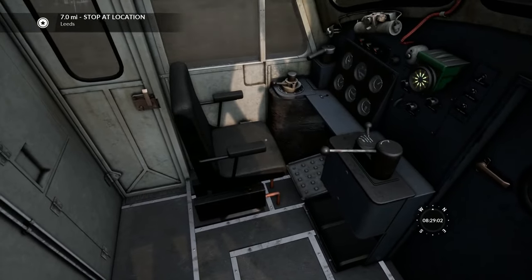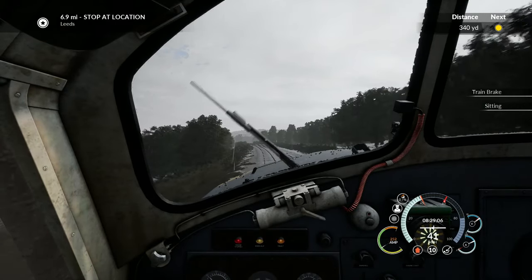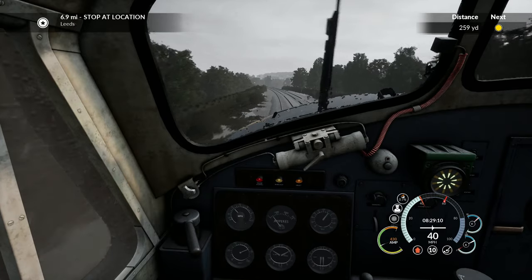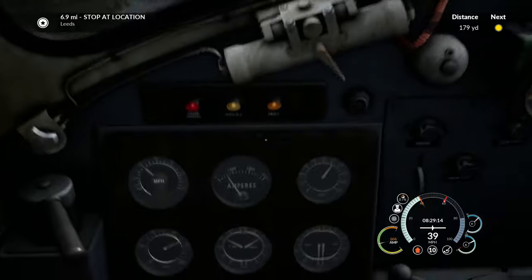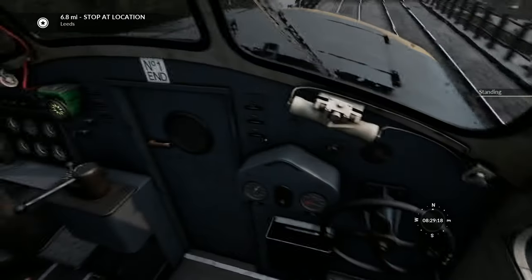I might be in another loco. I swear there's a... Oh, interesting. Check that out. Right, throttle is on right now. We are making amps. There's the amps right there. Ready? Check it out.